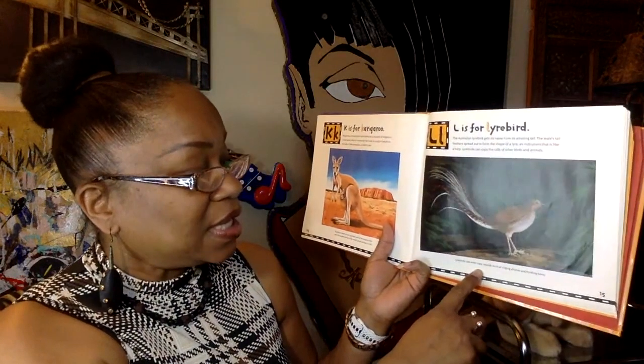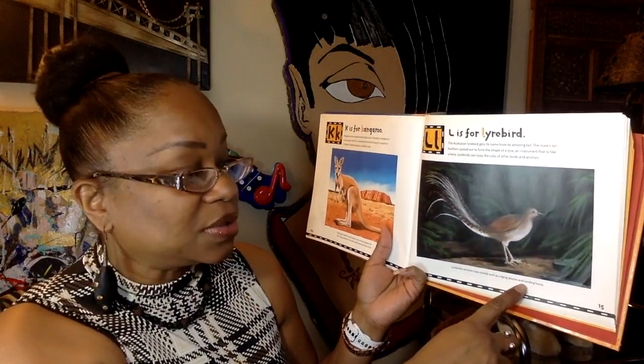Wow. Interesting. Lyrebirds can even copy sounds such as ringing phones and honking horns. That might drive me crazy. Because if you're going to stand there and ring like my phone is ringing or something, it would just drive me crazy. But like, bird, stop that.